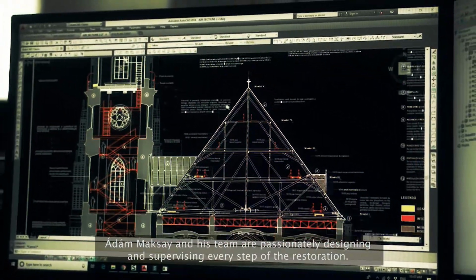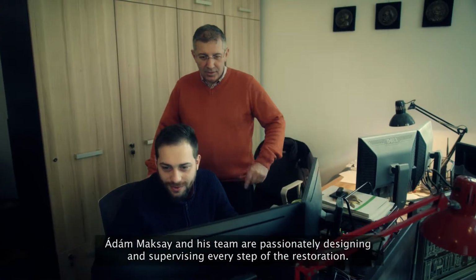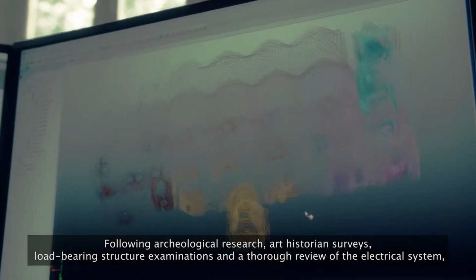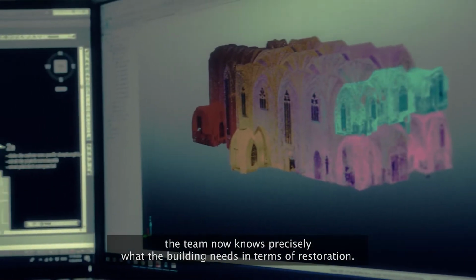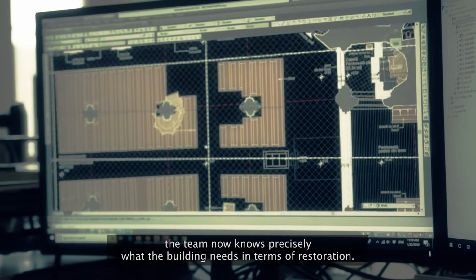Adam Mokshay and his team are passionately designing and supervising every step of the restoration. Following archaeological research, art historian surveys, load-bearing structure examinations and a thorough review of the electrical system, the team now knows precisely what the building needs in terms of restoration.